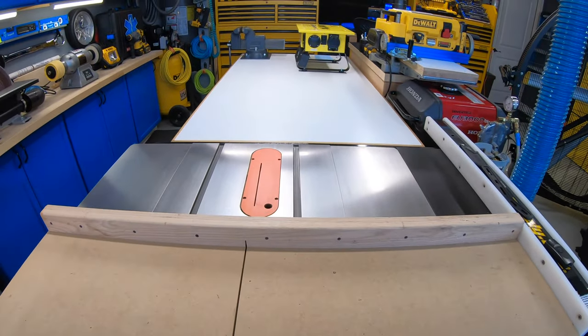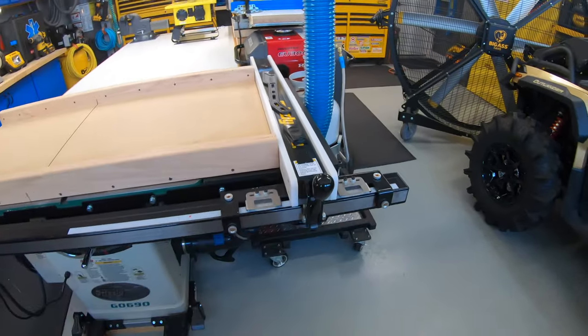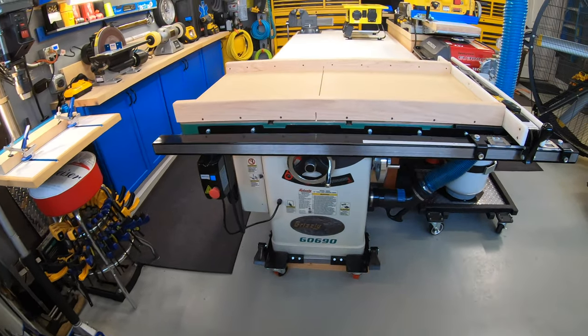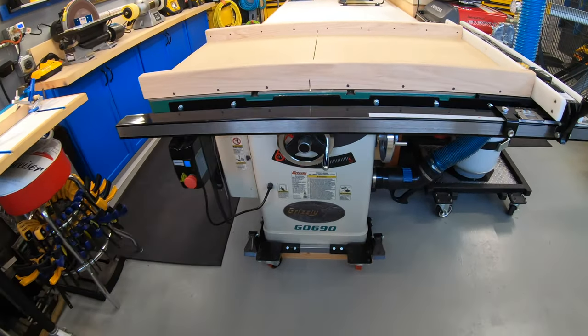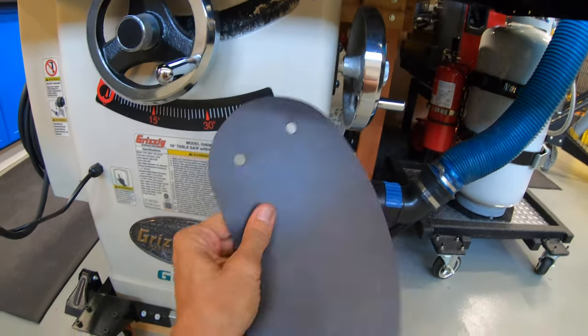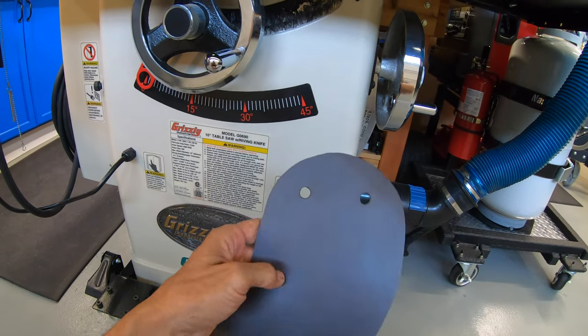The tabletop has held up real good. I love the fence. There isn't anything that I could say that bad about it. I mean, I love it. When I hooked up my dust collection system to this thing, there were a lot of leaks. And what I had to do is I had to buy some of this magnetic stuff. It's flimsy magnetic material. It's probably about a 16th of an inch thick.